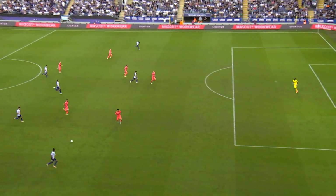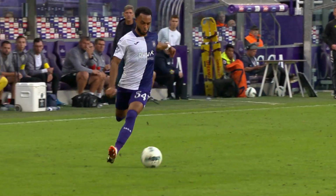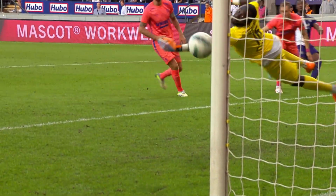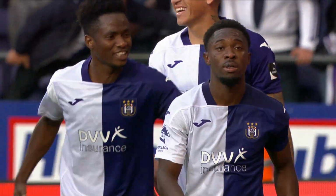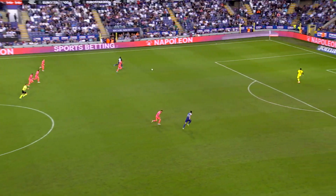A win in the middle, Leone down into the corner. It's a first-time cross there for Sardella, and look at that for the header at the far post. Absolutely clinical, burying it in the corner. It didn't give Hervé Coffey the chance, and the Ghanaian offers Anderlecht the lead.